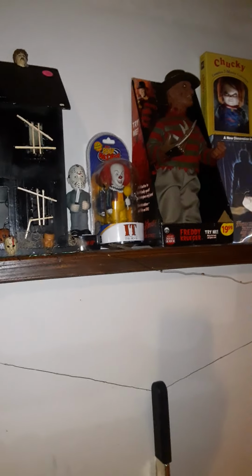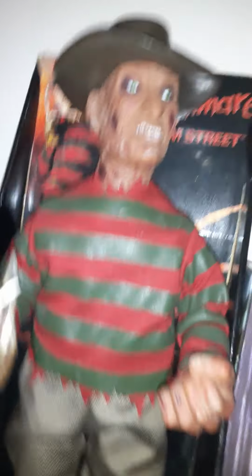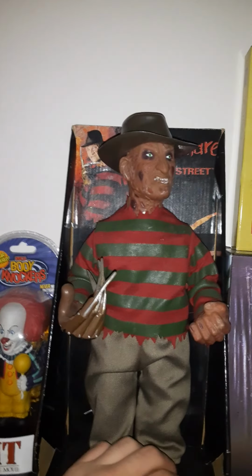The mini Jimmy Freddy Krueger. I'll show you him real quick. I think he's pretty bad looking. He's really cool. I got him for my birthday from my grandparents. Anyways, you know.